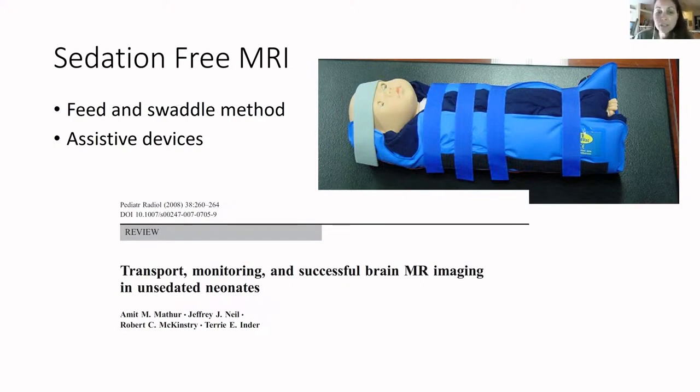If you haven't seen it, there is a great review in the 2008 Pediatric Radiology where they talk about unsedated MRI and doing nearly 1,000 babies at that point. That was in 2008. They'd done almost 1,000 babies unsedated. I just saw many of this team in Boston, and they're still doing them and have moved this technique to other places. So it sounds like most of you are doing the same thing.